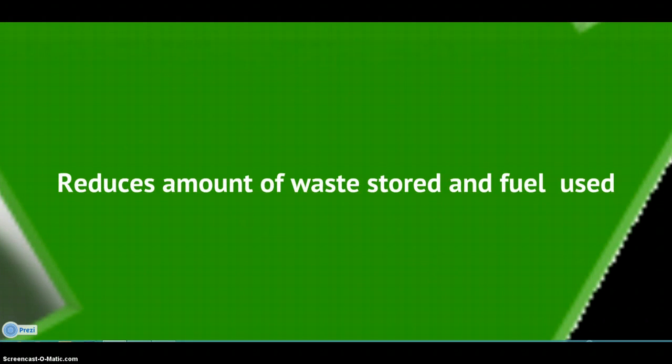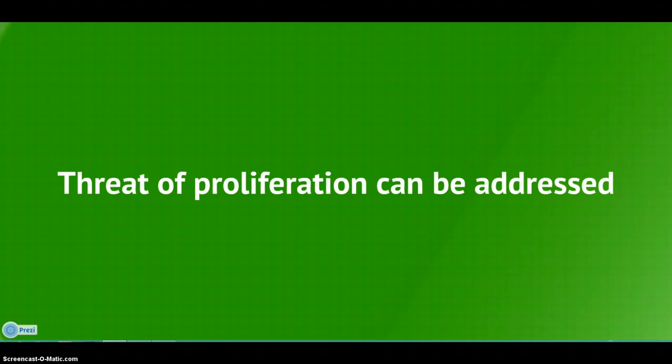First, recycling spent fuel reduces the total amount of waste stored and fuel used. This has obvious environmental benefits. Second, the threat of proliferation can be addressed. We can see that other countries have been using reprocessing techniques to improve their nuclear fuel cycles. The fact that they have been able to do so without significant incident suggests that there is a way to utilize this technology as a peaceful solution to energy demand.